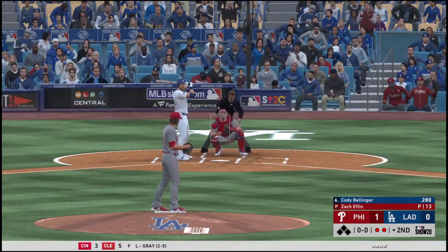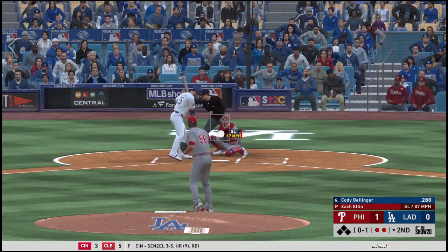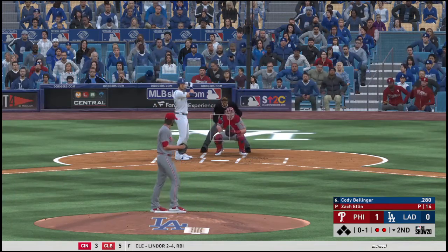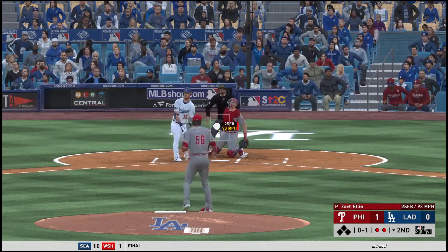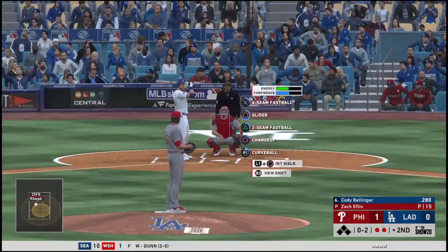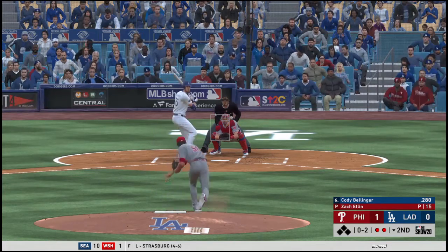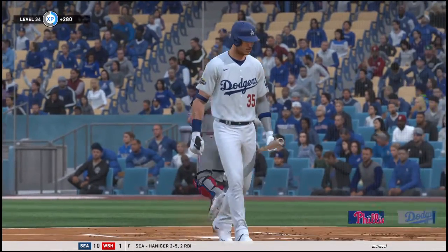So bases are empty here with two gone, and that'll bring forward Cody Bellinger. Now a slider, and he gets ahead of him here 0-1. Into the corner and slicing foul. Here comes the 1-2 pitch. Froze him for strike three, and that retires the side.